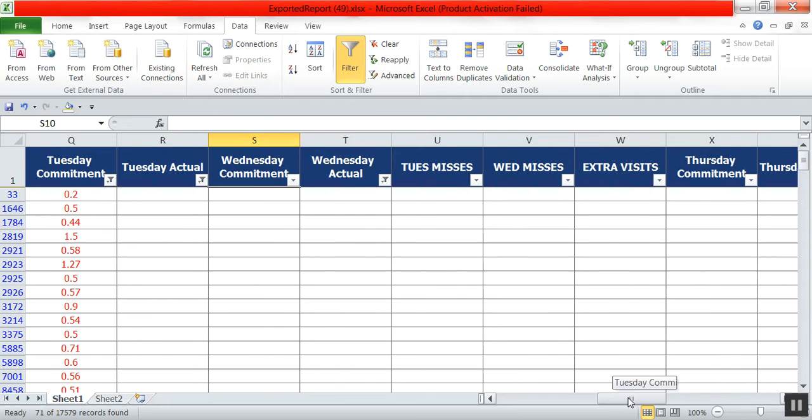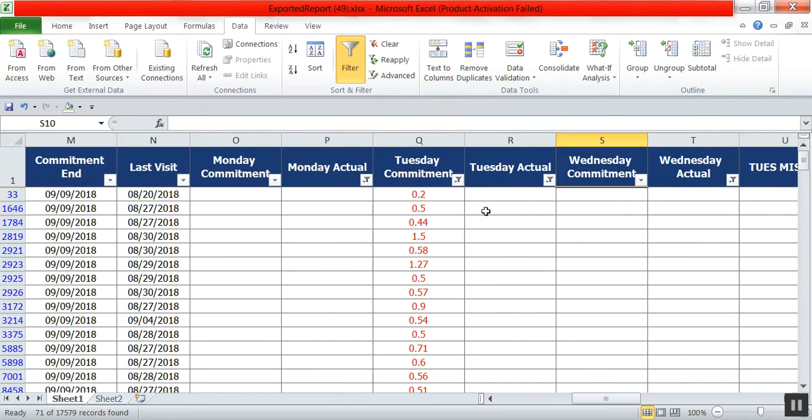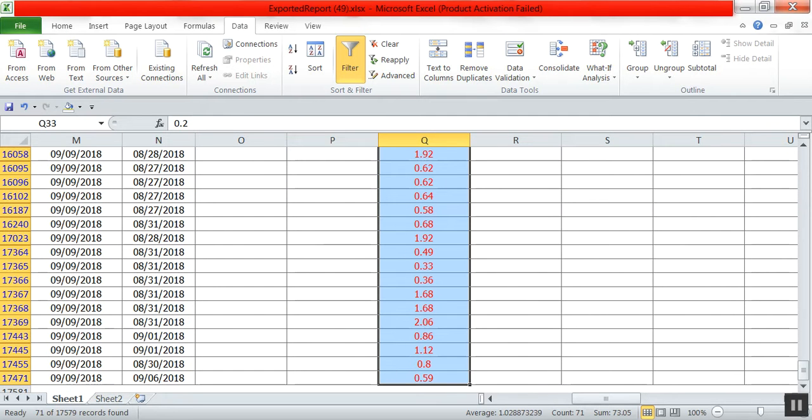Now, that takes away all possibility of any stores, all the stores that have been done have been unchecked on here. So the only thing that's left are the commitments that have not been visited. So I go down through there, and you see there's 71 of them still.